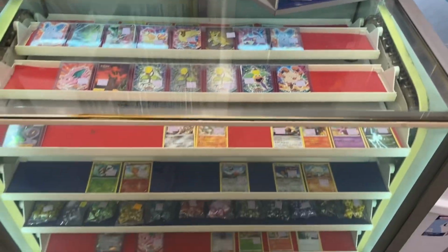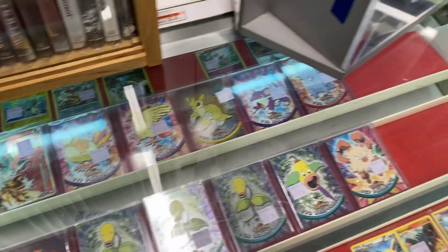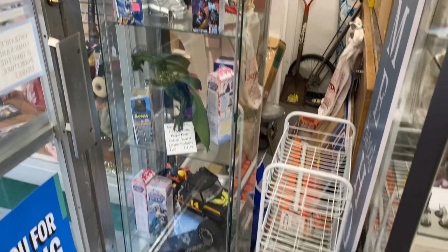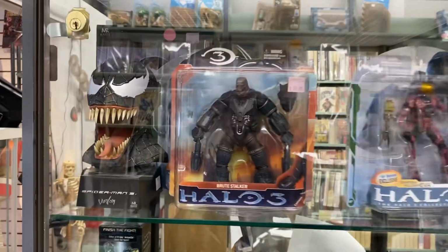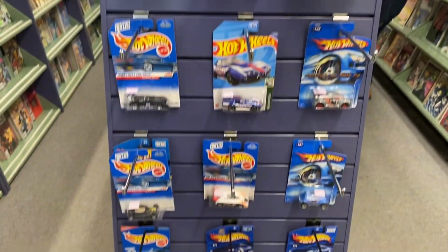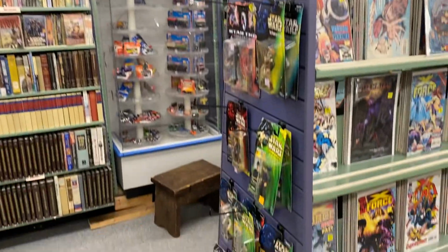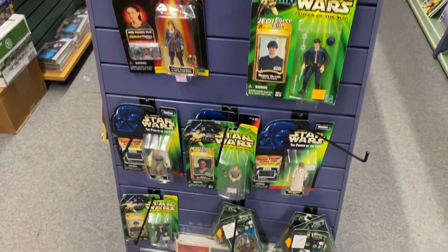They also had a bunch of these vintage Pokemon cards. Always fun to see those. Those are the Pokemon cards made by the Topps card company. They had toys everywhere, all different random toys and models and other cool stuff. Here's a really cool Venom statue, some Halo figures. Got a little bit of Hot Wheels cars here, some older mid-90s stuff. I got a bunch of Star Wars. You got books, DVDs, VHS tapes, all different really cool stuff. Some Star Trek, some Star Wars, a lot of these Kenner products. It's really fun to see this kind of stuff.